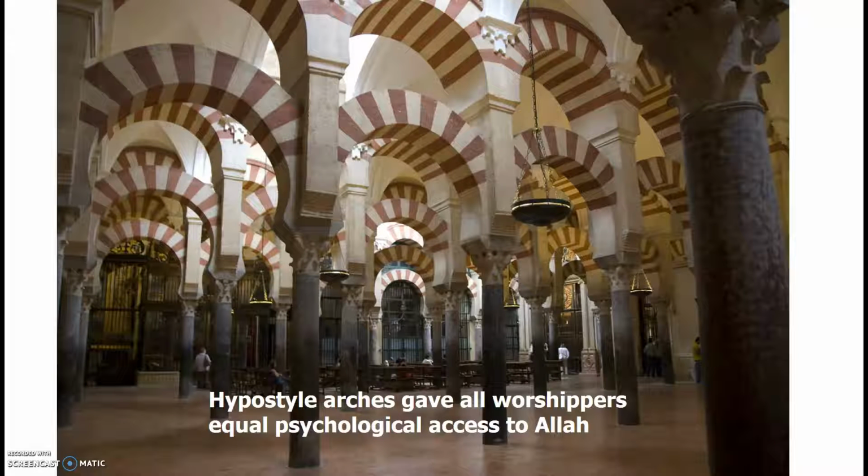And what we have here are some hypostyle arches. And so these arches were notable for going across within these patterns. And to be honest, when I first looked at it, I was a little dizzied by it just because of all the stripes and everything happening. But it's a really cool feature to these arches, and it's something to see. You can't really ignore it when you walk in. And there are also flying buttresses kind of lining this little aisle here.